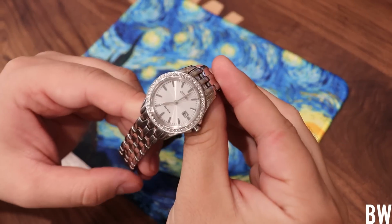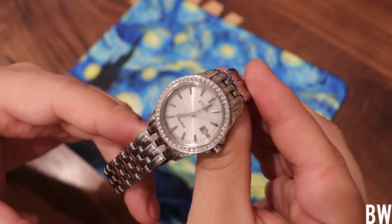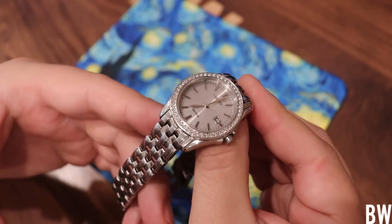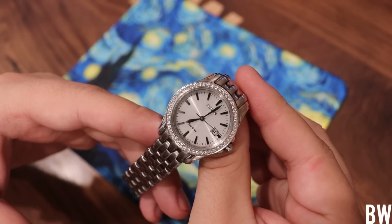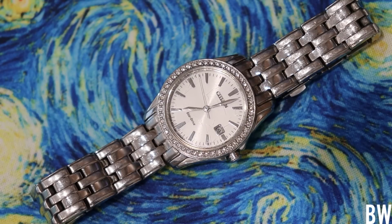My wife wears a Citizen and she's been doing that for the past 4 years daily. And it's been a great piece for her. She actually swam with this with the crown undone. We got water all in the movement, the crystal fogged up. We put it in a bowl of rice. And you know what? A few days later, it started working again and it keeps perfect time. You just can't beat the Citizen Eco-Drive. They're very well done for the price point.